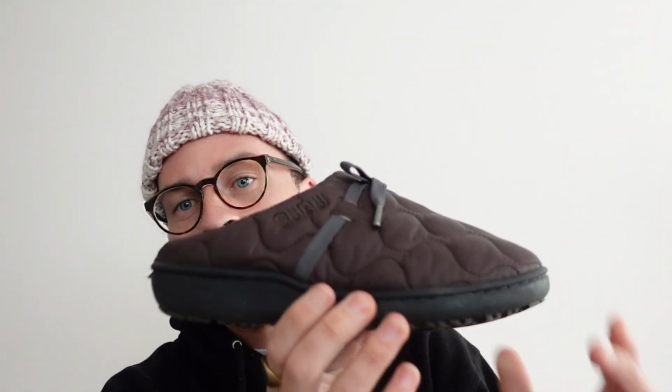And last but not least is another thing that was actually gifted to me. I'll just go grab those as well. So these ones are actually Justine's, but I do have the same ones, and they are Subu sandals, slippers, whatever you want to call them. These are the END collaboration, but you can definitely get the regular Subus. I think they're like $40, $50 Canadian.